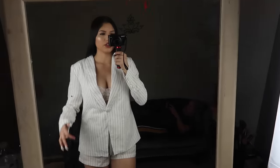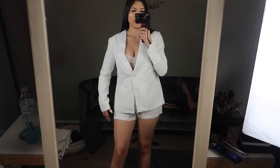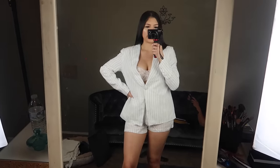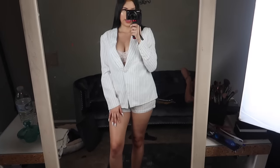Then this is what it looks like buttoned up. You don't have to wear it with a little bra like I did. This is just how I would probably wear it. But this is so cute, and this is in a size medium. You could just wear a white bandeau. Also, the little bralette I'm wearing does not come with the set. This is from Victoria's Secret, but I love this.